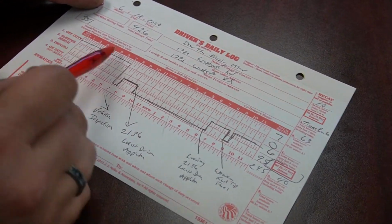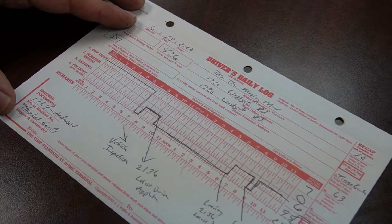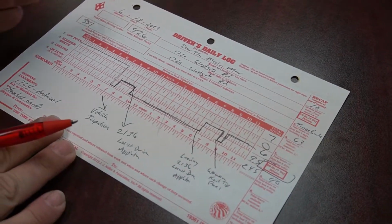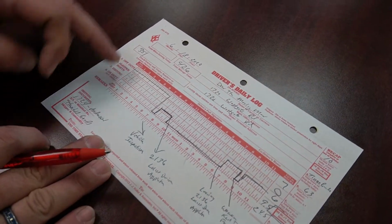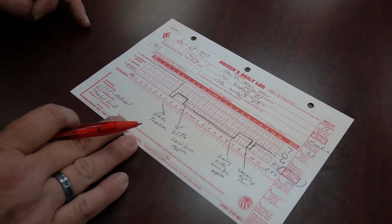But you had off duty, 7 hours, and essentially, if you would have multiple days of these, you'd have the one previous to you showing that off duty, you probably had at least like a 10-hour sleeping period, you know.